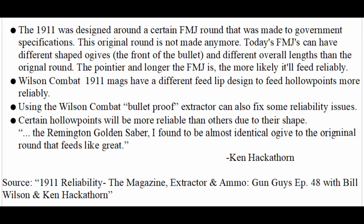Aside from hand fitting, there are other things that can increase or decrease reliability. Wilson Combat mags may let you reliably use hollow points even though 1911s were intended to use a specific full metal jacket round. Remington Golden Sabers are also more likely to work reliably than other hollow points.